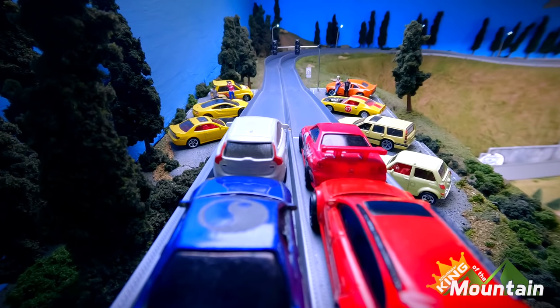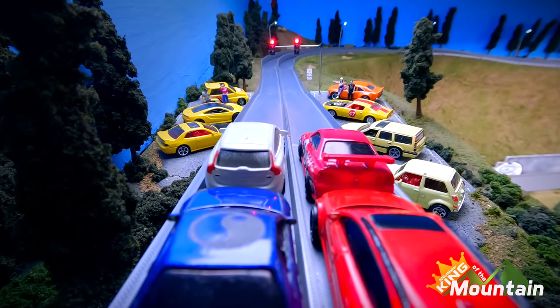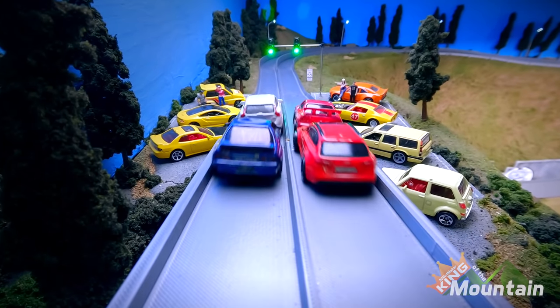Here we go with race 1. Christopher Kampala starting off on the front right in the red Skyline. Sir Coco on the front left in the white Volvo. And there they go down the track for the first race.